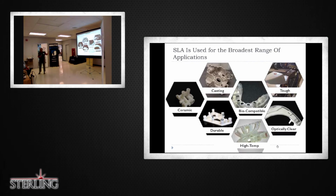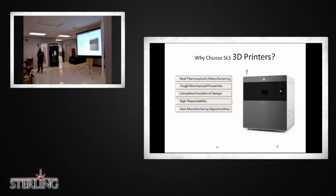As you can see, very durable parts, high temperature parts, clear parts, tough parts, casted parts. This is our true production printer. SLA is the most versatile production printer out there. Then we get into SLS.